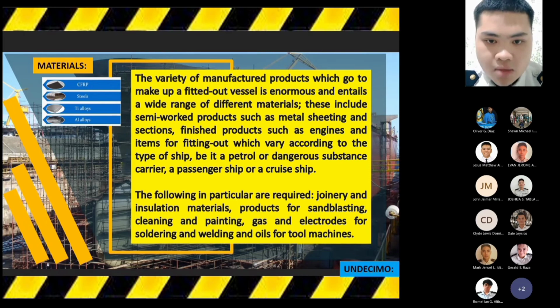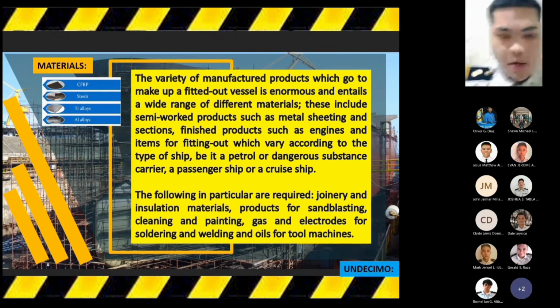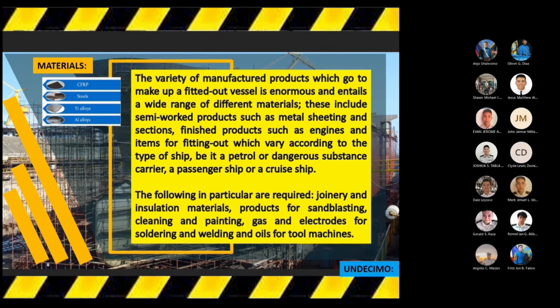joinery and installation materials, products for sandblasting, cleaning and painting, gas and electrodes for soldering and welding, and oils for tool machines. So ang materials ay pinaka-importanting bagay sa shipbuilding.